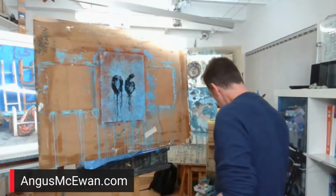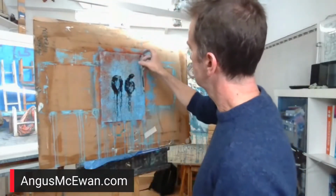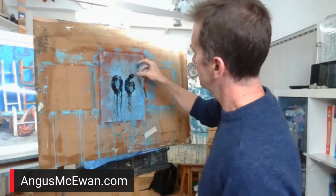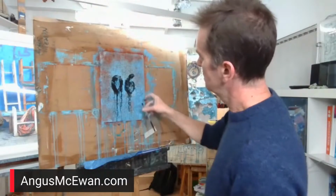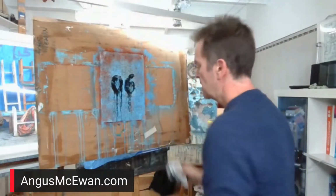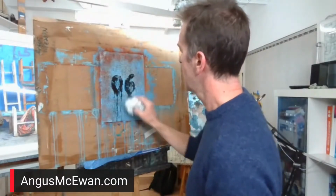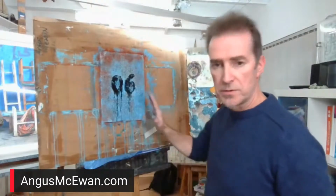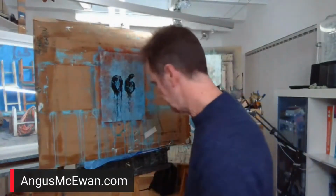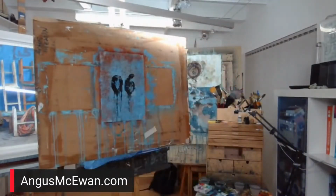So this is just the Van Dyke brown. The Van Dyke, as you can see, is quite a dark color. Now, what I want to do is give it a wee blast with the hairdryer again, if that's okay. A wee blast. Okay, well, I'll take you off for a second and I'll show some more images.